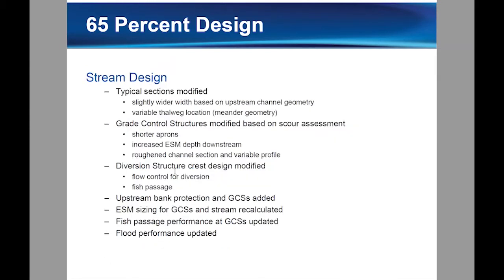The stream design, I won't read all these words, but just some of the things that we have been working on. The typical sections were modified to be a little bit wider. The grade control structures were modified, as I said, based on the scour assessment. The diversion structure crest design was tuned up for flow control and fish passage. We added a section of upstream bank protection and grade control structures. We had sort of forecasted that might be needed in the 30%, but now we have a layout for that. We updated the sizing for the engineered stream bed material, the stream bed material that's going to be used in construction for both the grade control structures and the stream in general. And then we updated fish passage performance at the grade control structures and flood performance for the project.